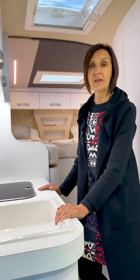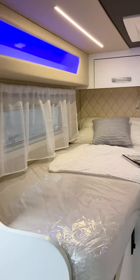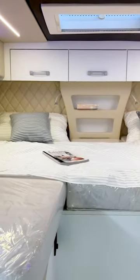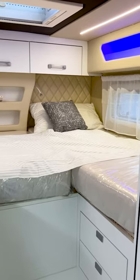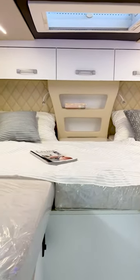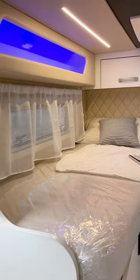And the most important part is the part at the back, where we have two huge longitudinal beds, which can be turned into a double bed, a very large double bed with a nautic style at the back and very finished in every detail: the cupboards, the ceiling with the integrated lighting.